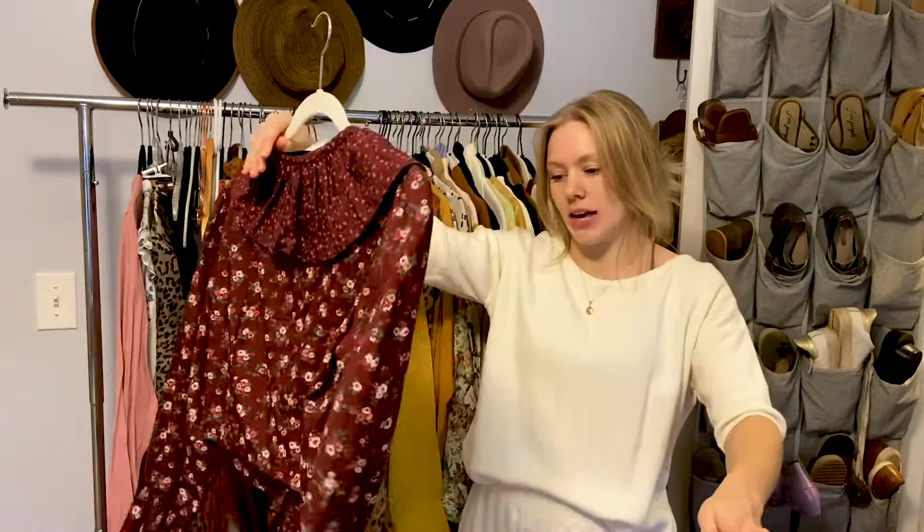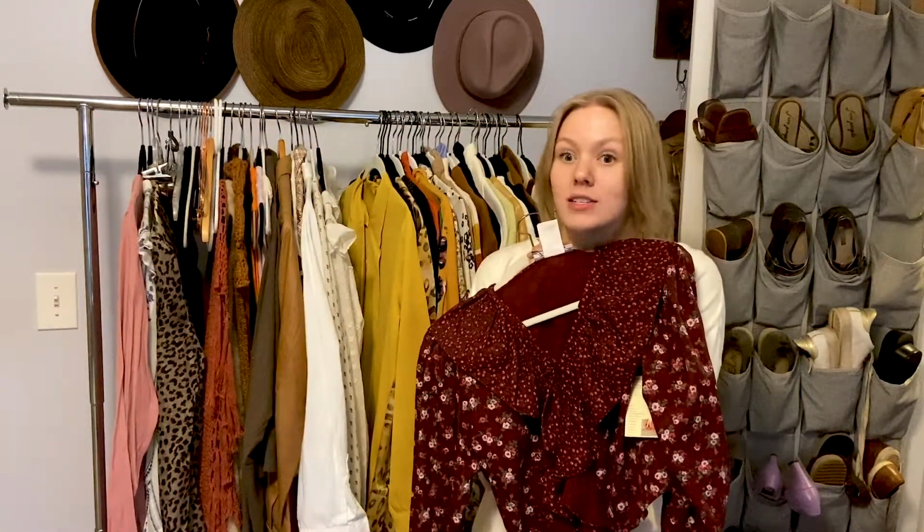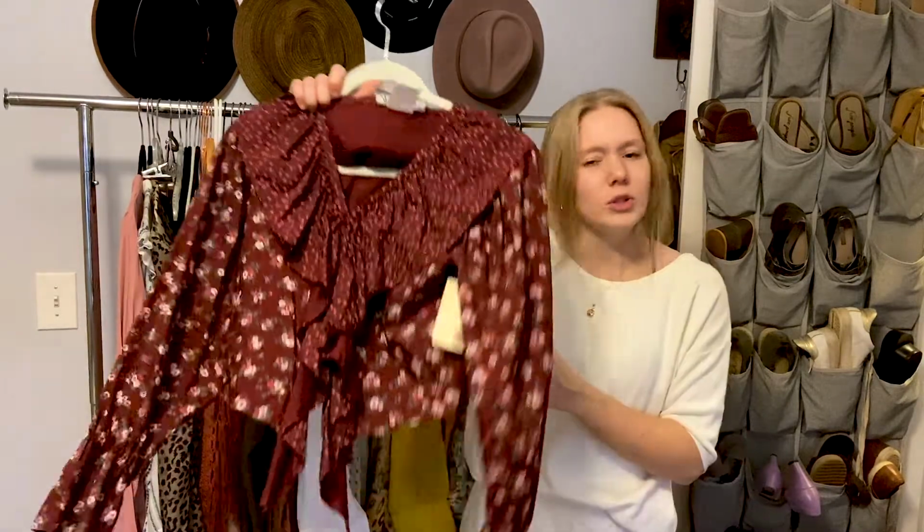The tag is still on it, and I haven't worn it since I bought it. I might try and force myself to wear it this week, and if I don't, I'll get rid of it. We'll try and do that this week. A lot of people will tell you don't ever get rid of your basics, but I get rid of my basics more often than anything because I don't like having a closet of basics. Nothing's wrong with that, but a dress like myself, I have to have a closet that's full of color and happy. So this is probably going.